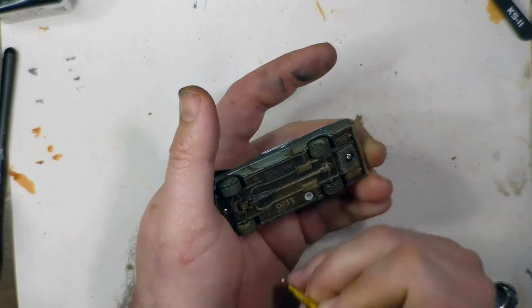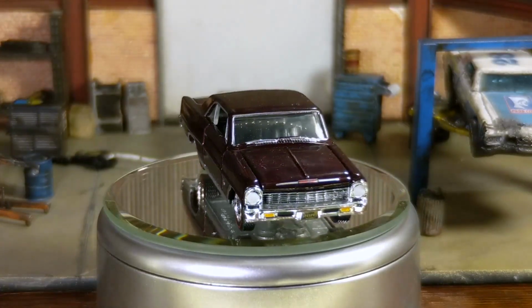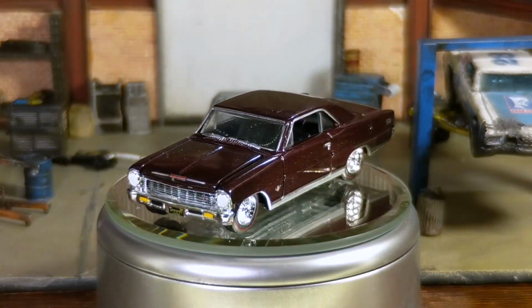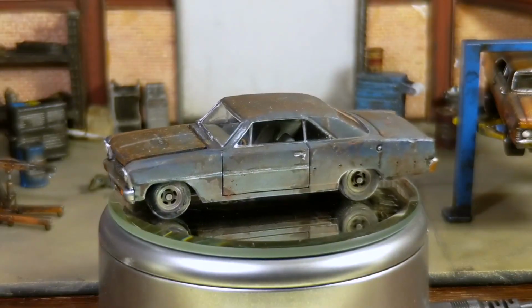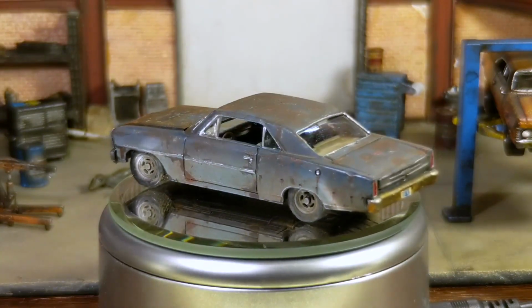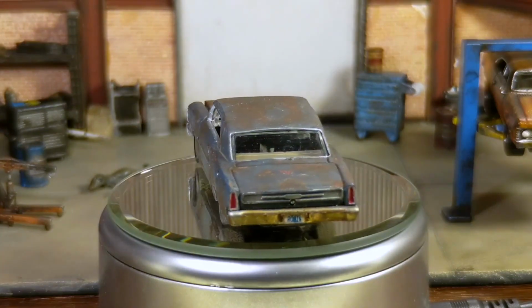But before this Nova made its journey from North Florida to Nova Scotia, let's take one last look at what we started with. A pristine and clean 1967 Chevy Nova from Racing Champions, and here's where we ended up. A lean, mean street bruiser with slotted mags and character for days. Robin has since received this Nova, and he seems pretty happy with it, but I'd love to know what you think. Let me know in the comments below.